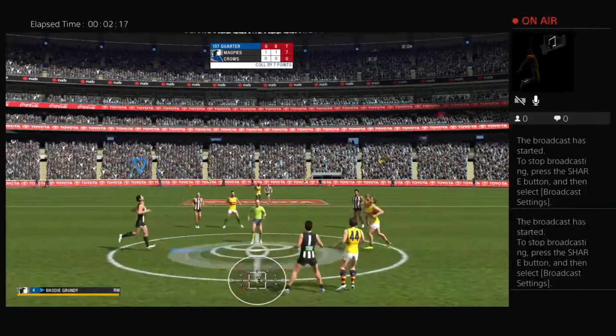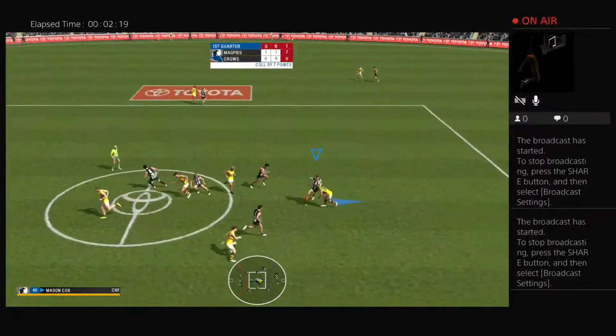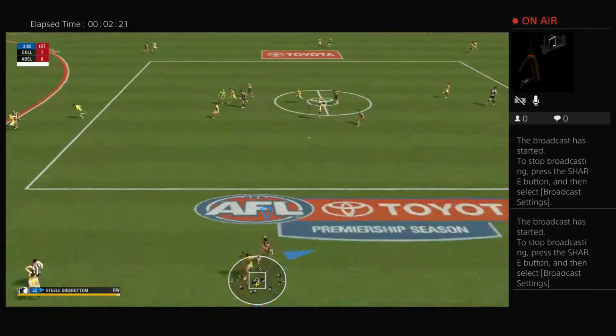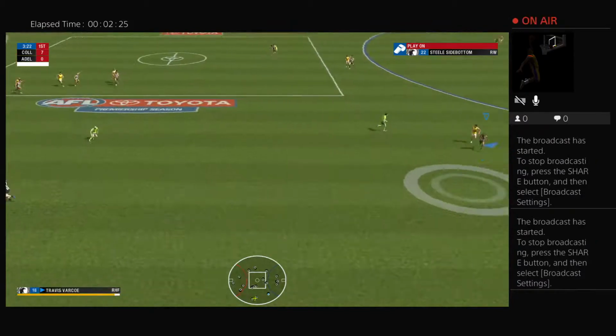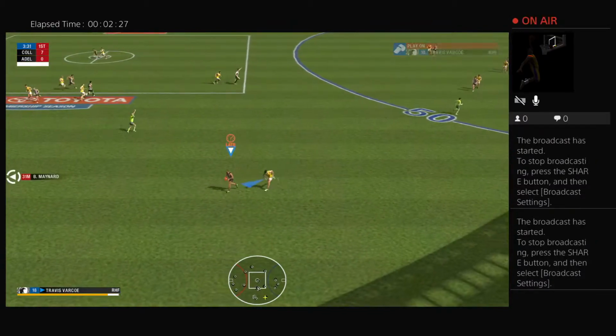A dead straight bounce. Grundy hits it. Douglas aims for his man on the ground. Sends it on its way. Sidebottom marks on the run. He has a mighty kick at the footy. Has he? Yes, he's paid it.